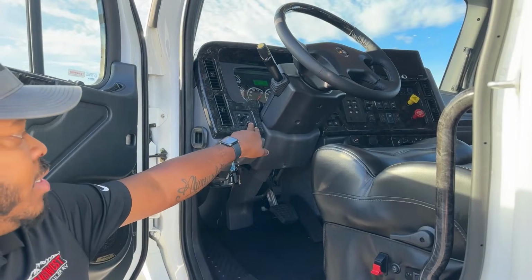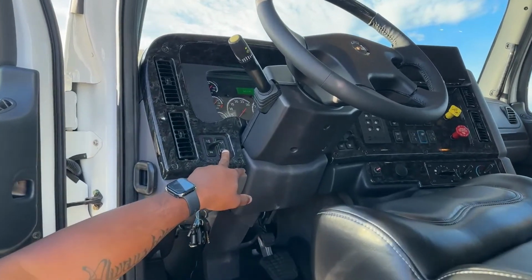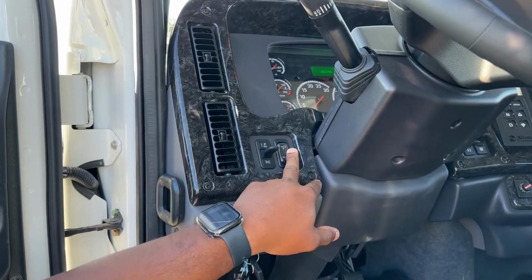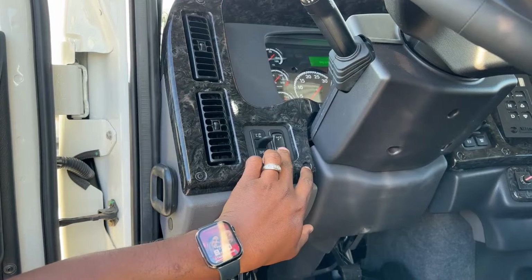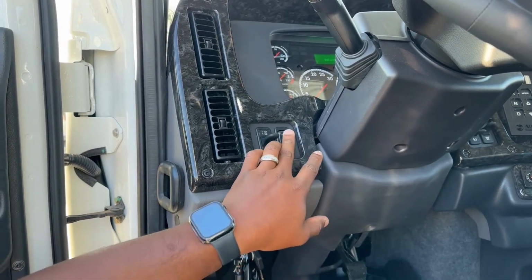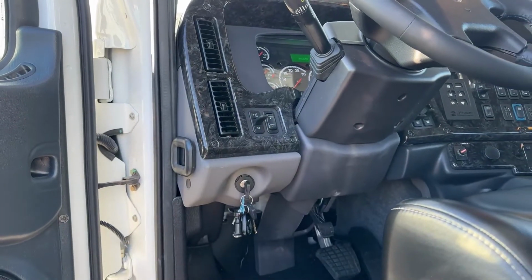Many customers always come back to us asking about those switches right here. So if we could just zoom in a little bit, we do have a decrease or minus button here and an increase with a plus button here. This will actually give you brightness on your dash or darken the light on there as well. So this is to increase and decrease the lighting on your dash.